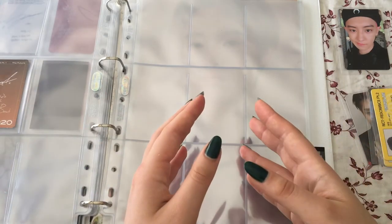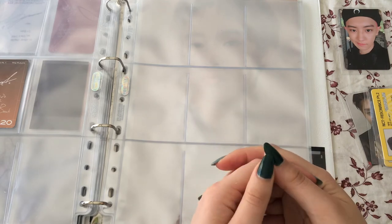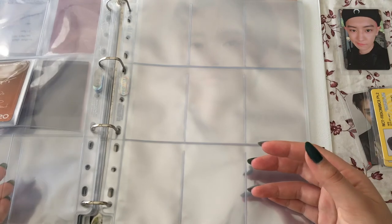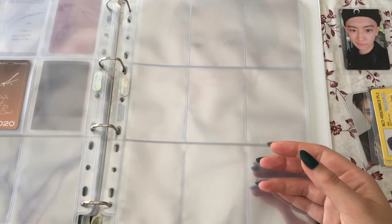Because I don't have many cards, this might be boring as I mentioned before, but I guess it's cool to see that I'm starting a collection, and then I will grow it, you know?